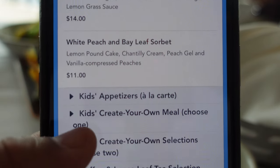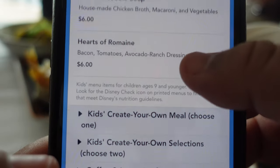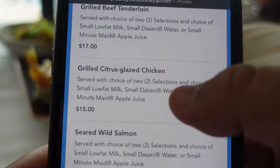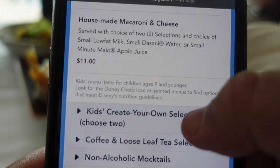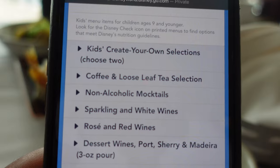And this restaurant is also very kid friendly. As you can see, they have kids appetizers, chicken noodle soup, hearts of romaine. You create your own meal for the kids. They also have beef tenderloin, glazed chicken, and mac and cheese, which kids love. And there you go, this is also a great restaurant for families and children alike.